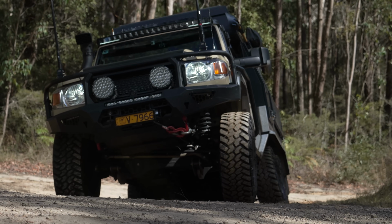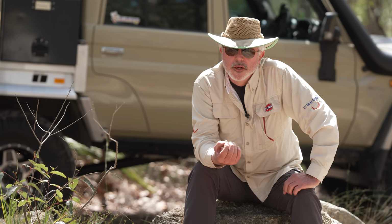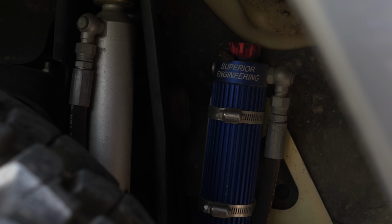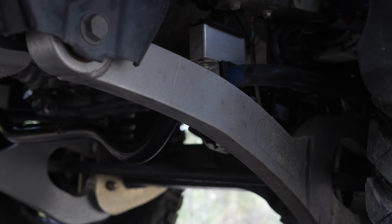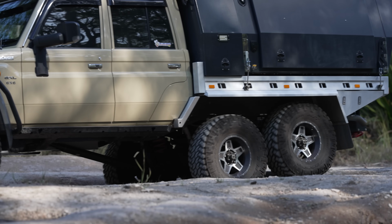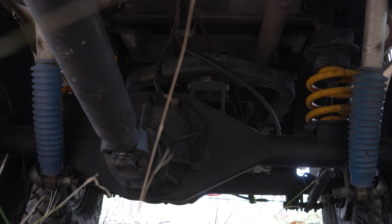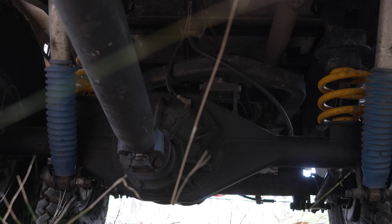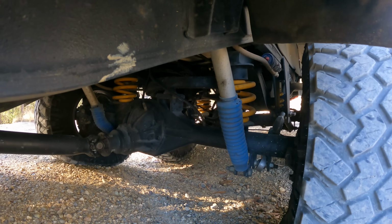I don't believe that airbags should be used to compensate for your suspension, your springs. The type of suspension I went for was a superior 3-inch lift coil spring front suspension with the Hyperflex radius arms. That then gave me a ride height which was then duplicated in the back when we did the 6x6 conversion. So the coil springs in the back, the remote res shocks are all been designed from the front suspension going backwards.